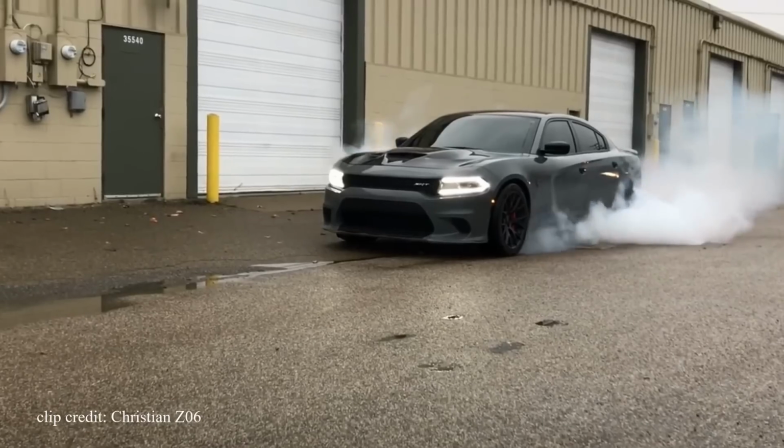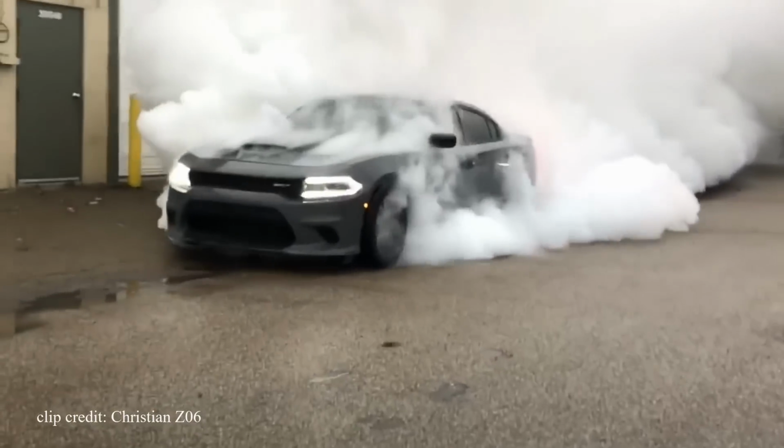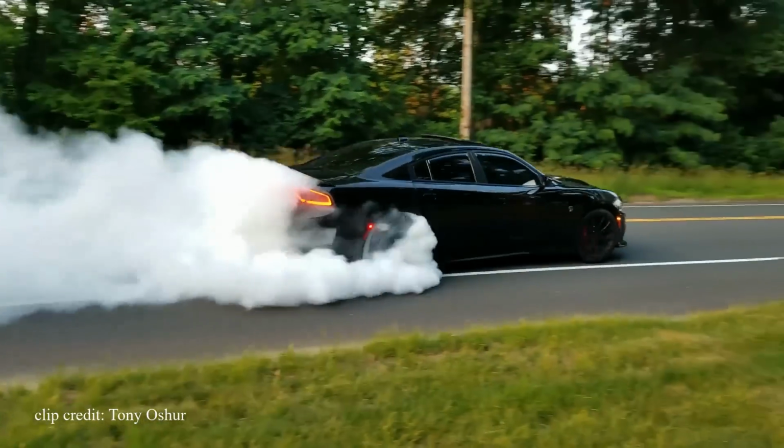As you can see, this is a major drag strip weapon, and that is probably where you will most likely find one. Its heavy curb weight of around 4,400 pounds doesn't really make it too ideal for twisted turns. Sure, it's possible, but it definitely specializes in a straight line.